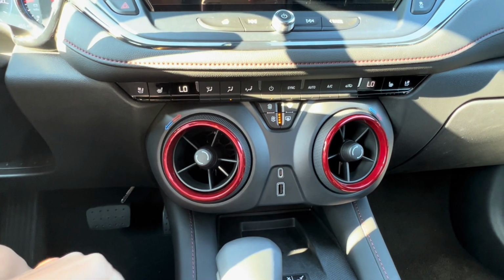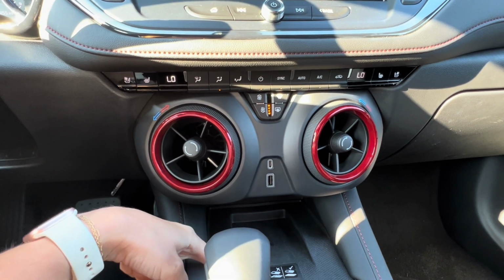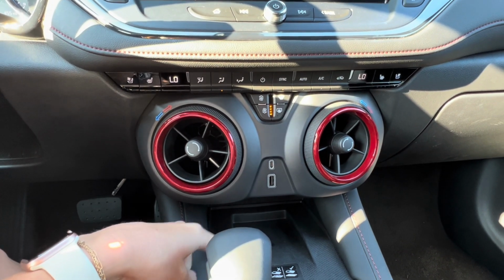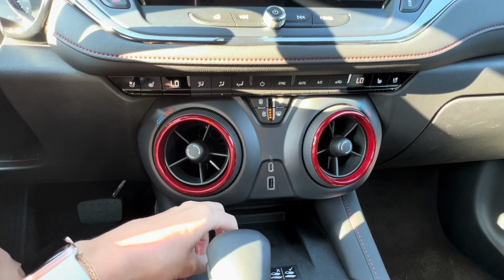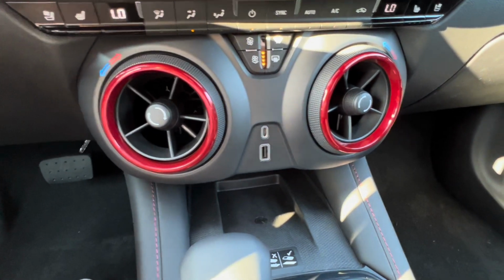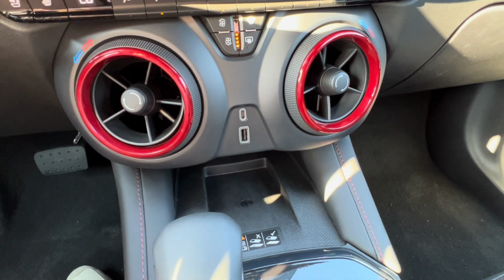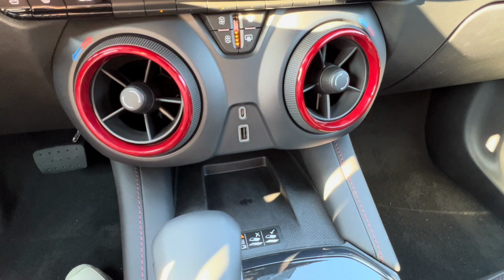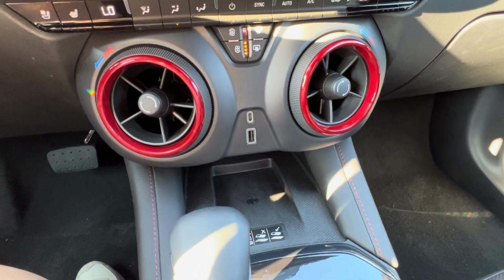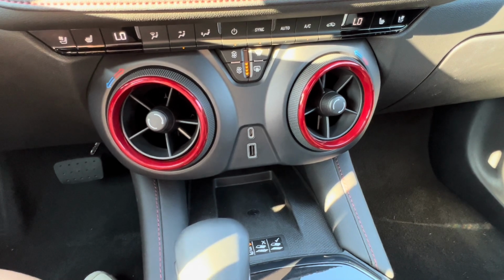It does have great charging. We have a USB, USB-C, plus a wireless charging pad. This is one of the best wireless charging pads I've seen because it's super easy to get to. I have an iPhone 13 and it just slides right in there. Honestly, I just keep it there whether it needs charging or not. I've just been putting it down there. One thing the Blazer does not lack is charging ports.